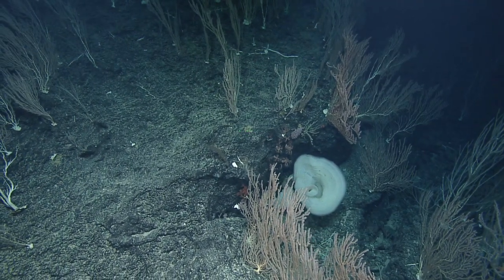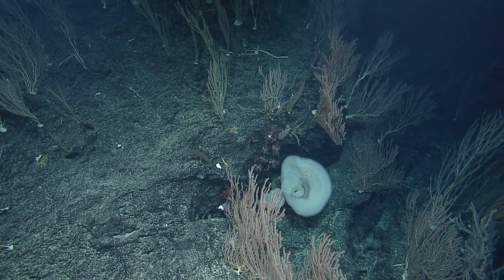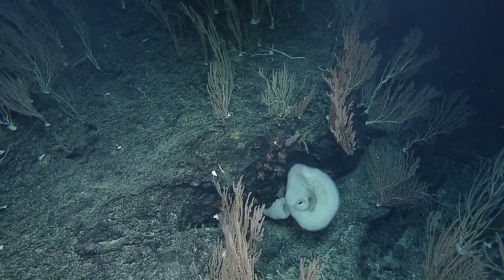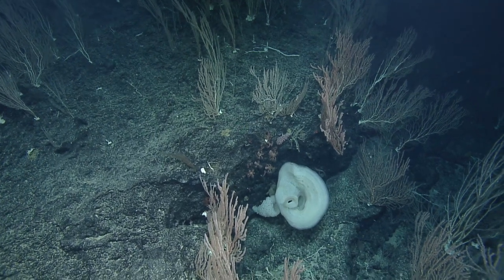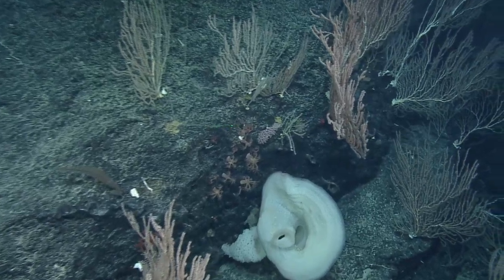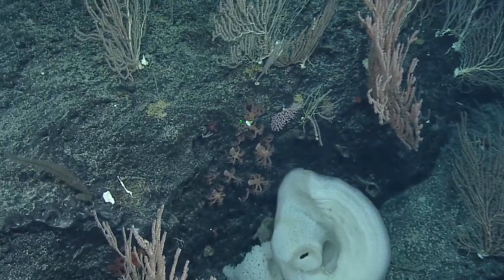This one looks like an ear. Yeah, it kind of does, doesn't it? Okay, is it just me or are there two sponges in there? Yep, there are two. Oh, wait, there are like three sponges right here. Look at all the mushroom corals there, too. And a coralliid.